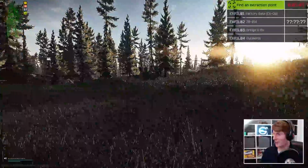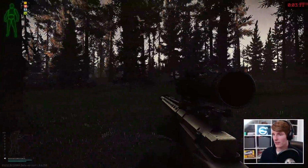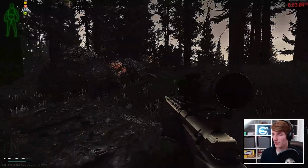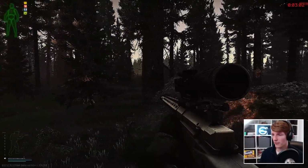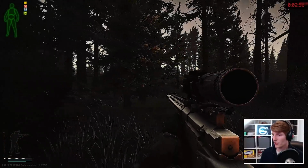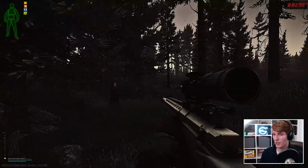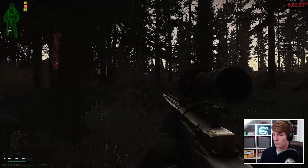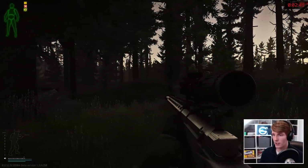Right, it was definitely outskirts, wasn't it? That scav at the end with the helmet on, he didn't hear me because he was wearing that stupid helmet. Like, I take that helmet off, even if I'm going to keep it on, say on a factory run, where you're just going to sprint to the extract. I just put it in my bag. Yeah, he didn't even hear me at all, because that thing is just so atrocious.